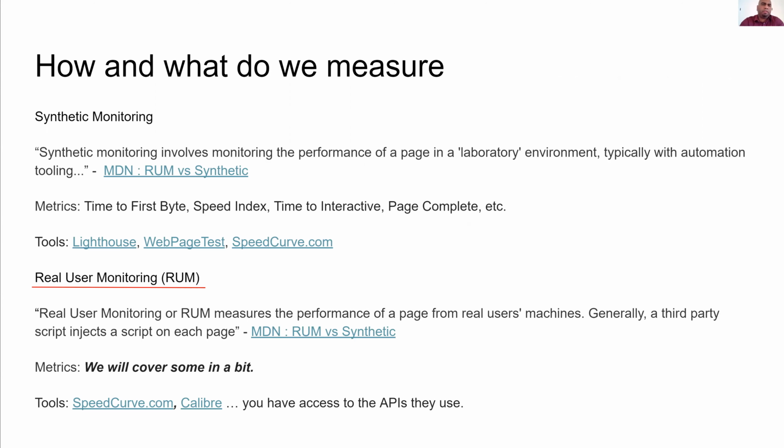But just to give a brief definition of synthetic monitoring, it says laboratory environment, but I'll give an example. Let's say you have continuous deployment built into your flow, and you want to check that there are no regressions. For example, if as a part of your monitoring, you monitor the size of your JavaScript bundles that you're creating, you can stop a deployment if the bundle size is above a threshold, or you can get a warning or an alert. Because you're doing it in a controlled environment, you essentially are doing it in a deployment machine, running that check. That's considered synthetic.